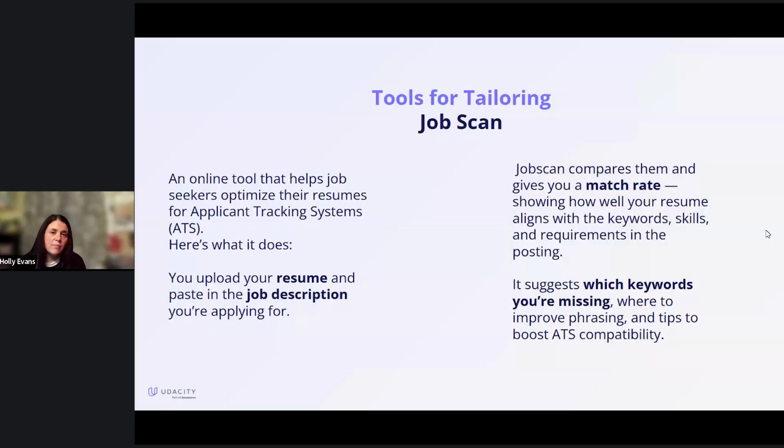So now let's talk about tools for tailoring. JobScan is a great and excellent tool. This is a tool that I have used for years now, and you can insert the link of the job that you're applying for, then upload your resume, and it will scan your resume and tell you a percentage of how much you match to the job. So this is great in pinpointing what stands out in your resume to the job that you're applying for.